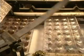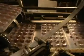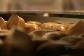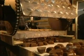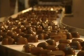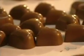Well hardened, the hearts arrive at the unmolding point. The molds are turned over and a rod lightly taps them on the bottom to allow the chocolates to fall out without being broken. Here the chocolates fall out onto a sheet. As soon as they've been emptied, the molds return to the starting point on the line to be newly filled. During their transport on the line, the chocolates complete their cooling and hardening.